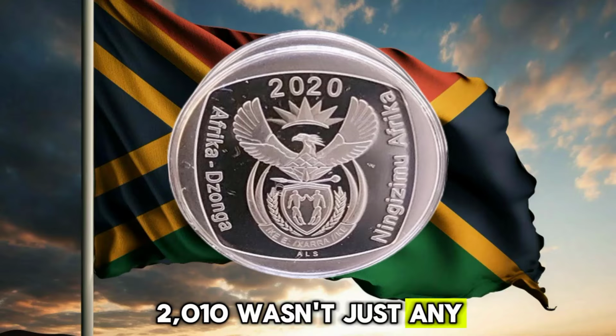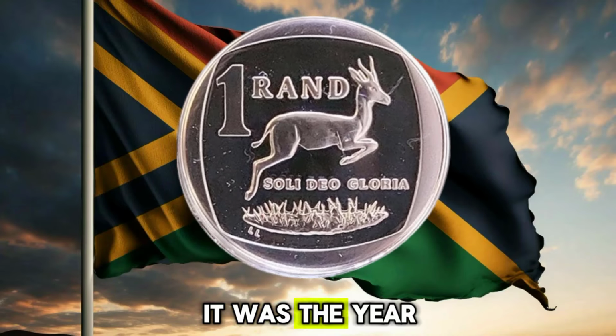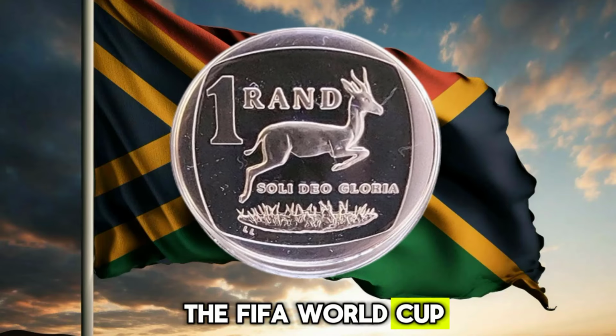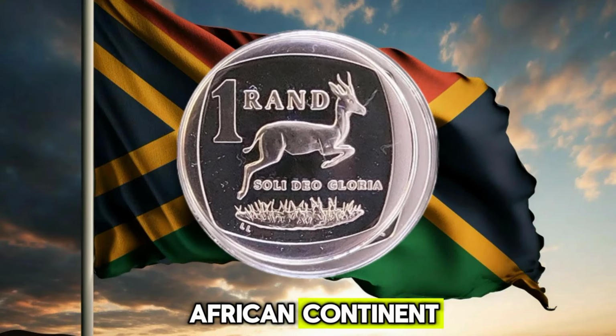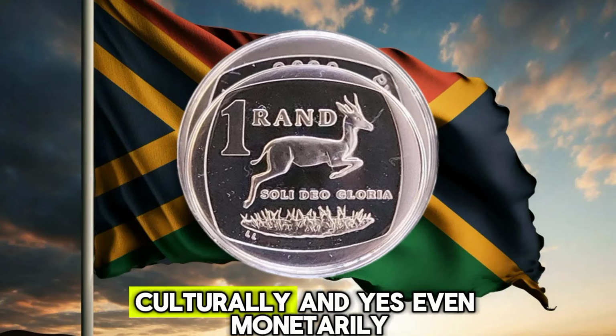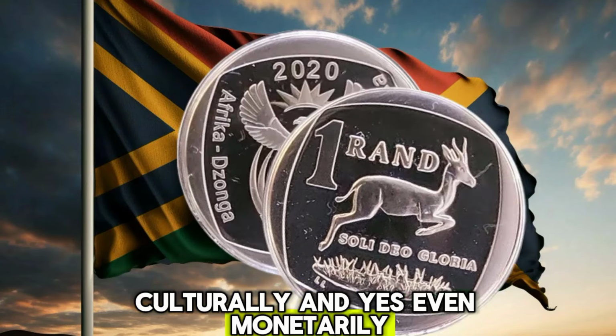2010 wasn't just any year for South Africa. It was the year the nation stepped onto the world stage as the host of the FIFA World Cup, a first for the African continent. The country was buzzing with change, socially, culturally, and yes, even monetarily.